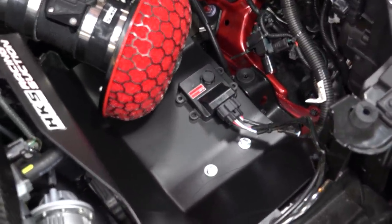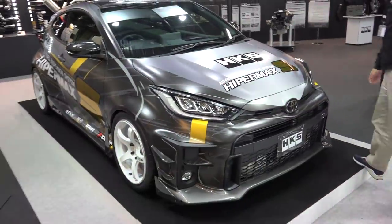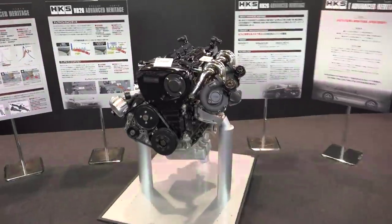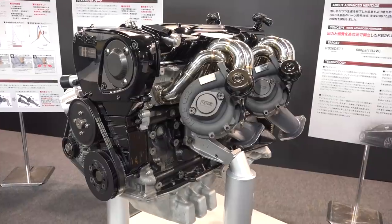It's kind of the piggyback computer. Yeah. Okay. I saw this when we walked in. From all the way over the other side, I saw this.